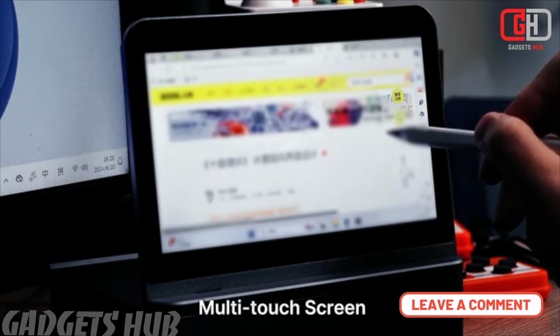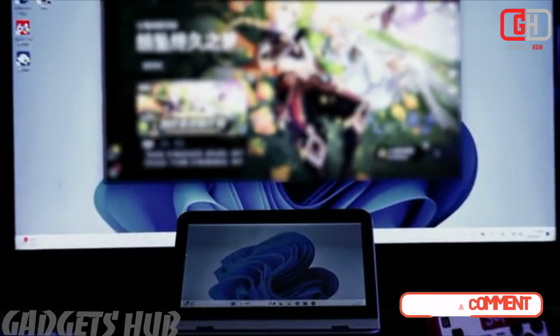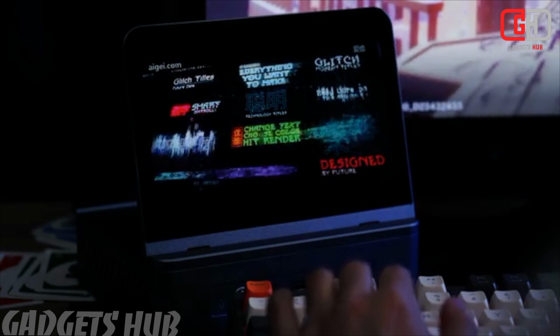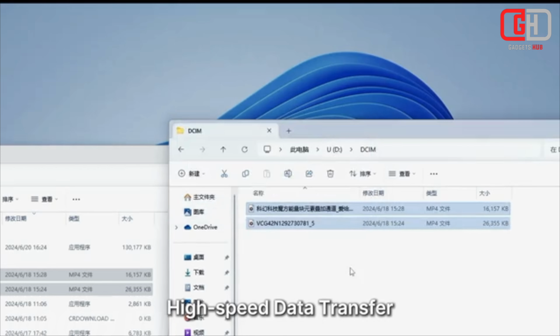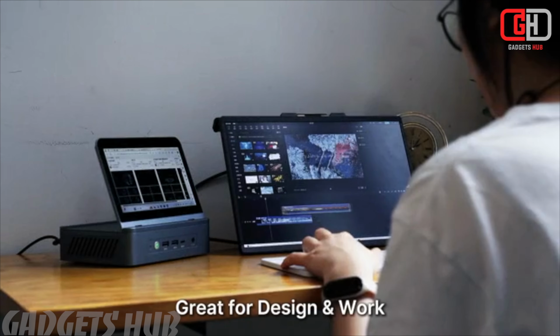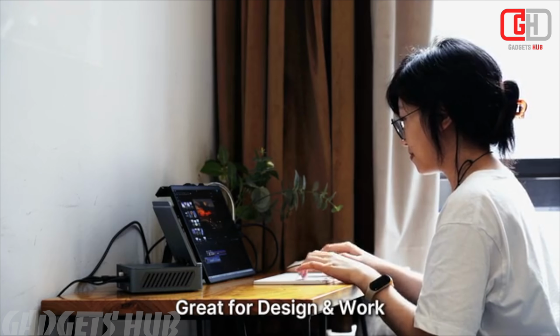to gaming. 2. Customizable options. Available with 8GB, 16GB, or 32GB of DDR5 RAM and storage options ranging from 512GB to 2TB SSD. 3. Versatile display. The 7 inches touchscreen can be used as a primary display or as a secondary screen when connected to up to 3 external monitors, supporting 4K at 120Hz.